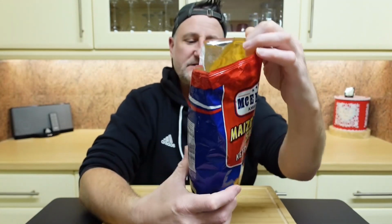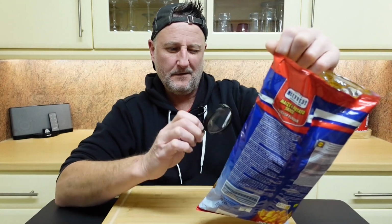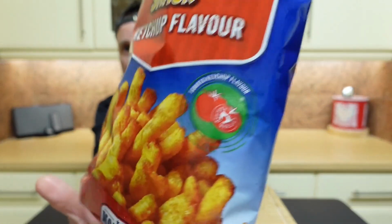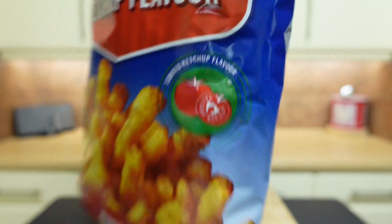So like I said, these are, what did that say there? Tomato ketchup flavour. Oh, I thought it was got to have something a bit catchy on there to say, ooh, look at us, we are this, but it's tomato ketchup flavour. 175 grams for £1.49. Not much flavour. I do like the texture, although I prefer it a bit crunchier. Yeah, they're not quite doing it for me. That's such a shame, that is.